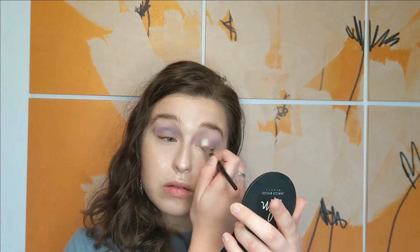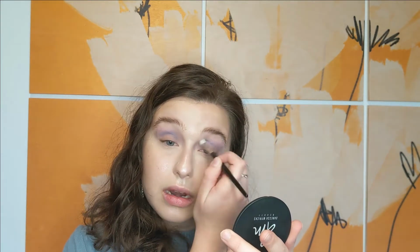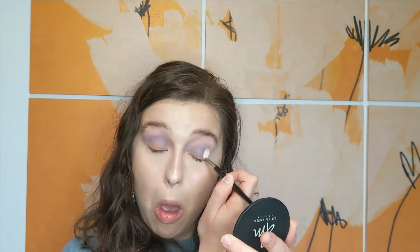Yeah, this is kind of patchy. It's only really grabbing onto certain areas of my crease and not others, which I'm not really liking. So far, not really a fan of this shade, this blue shade in particular. I guess that's as good as it's gonna get because it just doesn't really blend that much.